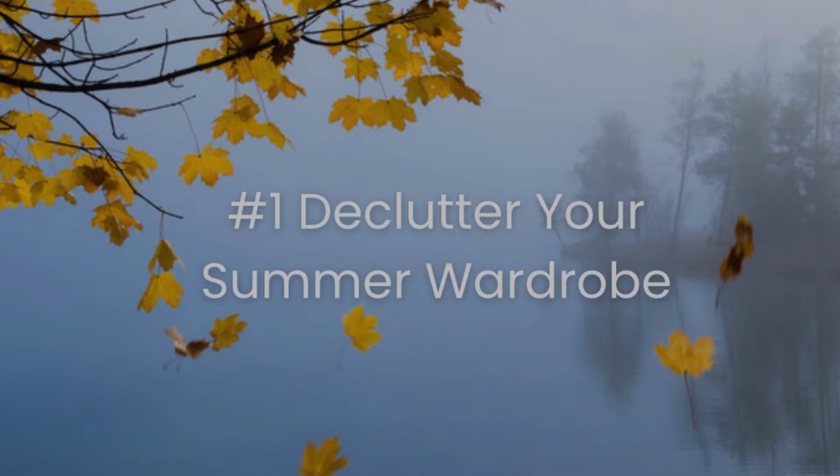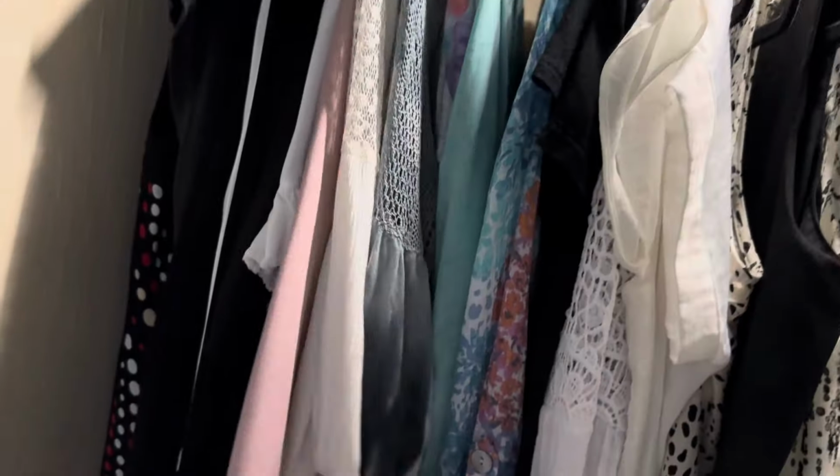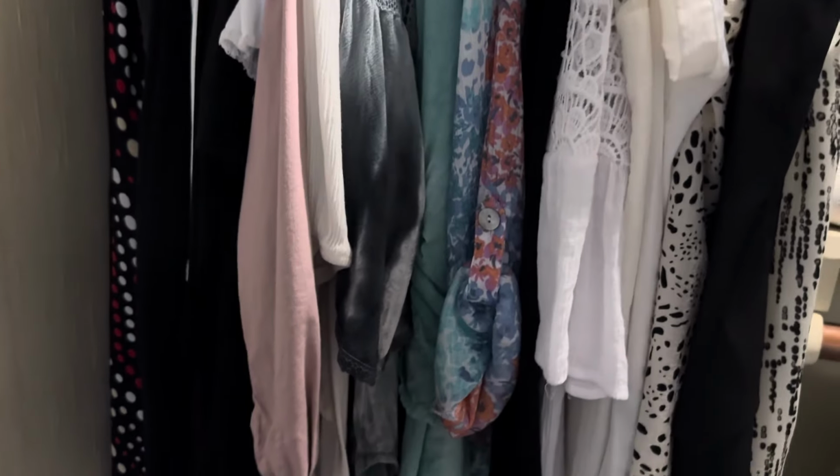How about that? So the first thing on my list is to simplify your summer clothes. If there are summer clothes in your closet that you've not worn this season or hardly ever worn, but somehow they're still in your closet, take the opportunity to get those out now. Don't put those away for next year. Just go ahead and make the move to let them go now.